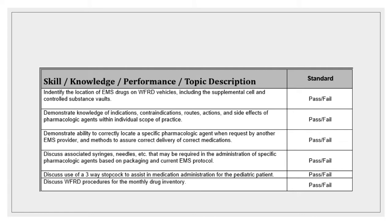You're going to need to know the location of the drug bags on the WFRD vehicles, including the supplemental cells, respectively kept in the ambulances. Demonstrate knowledge of indications, contraindications, routes, actions, and side effects of each drug within your scope of practice. Demonstrate the ability to correctly locate specific agents or drugs when requested by another EMS provider, and make sure that you can advise them of the proper way to deliver them.